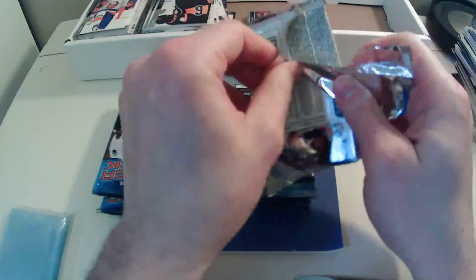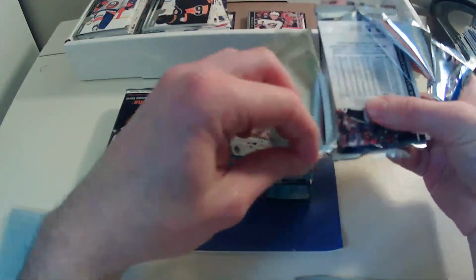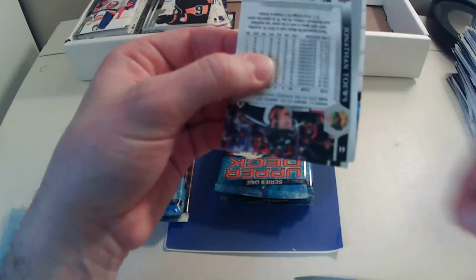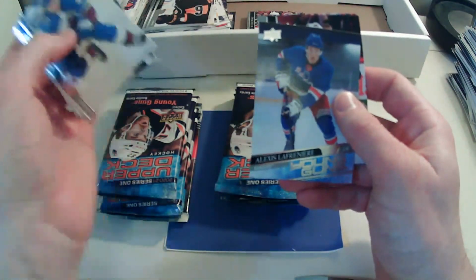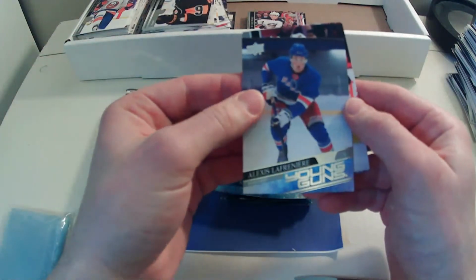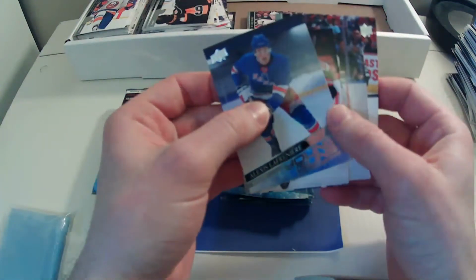All right, let's hope we get something good in this tin. And it does look like we have Young Guns here in this pack. Hopefully it's the right one. Oh my goodness. All right, here we go, guys. We did it. We pulled Alexis Lafreniere. What a card. That is really cool.